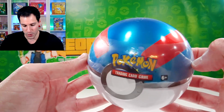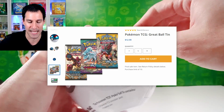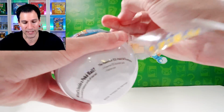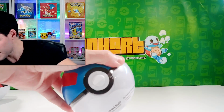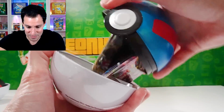This one shows a Steam Siege pack on the inside. Yeah, I haven't been the best in the past for Steam Siege, however, it truly does have some very cool cards. It's better than Crimson Invasion, actually, I will say that. So, we have this next tin. Are we ready to see what's on the inside?